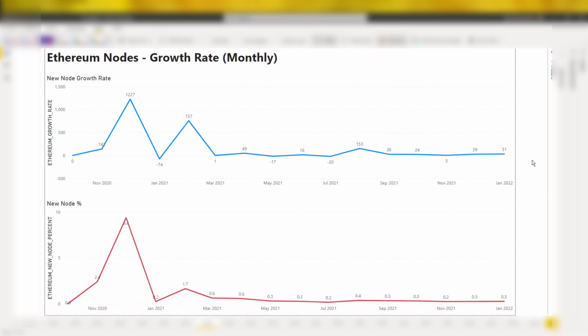Here in blue, we see the node growth rate, and it's fairly constant for the last 5 months, except in November. So in December, we grew by 29%, which is from 33,000 nodes to 42,000. And in Jan, we grew slightly better at 31% from 42,000 nodes to 55,000. So the daily will give us the picture of Feb.